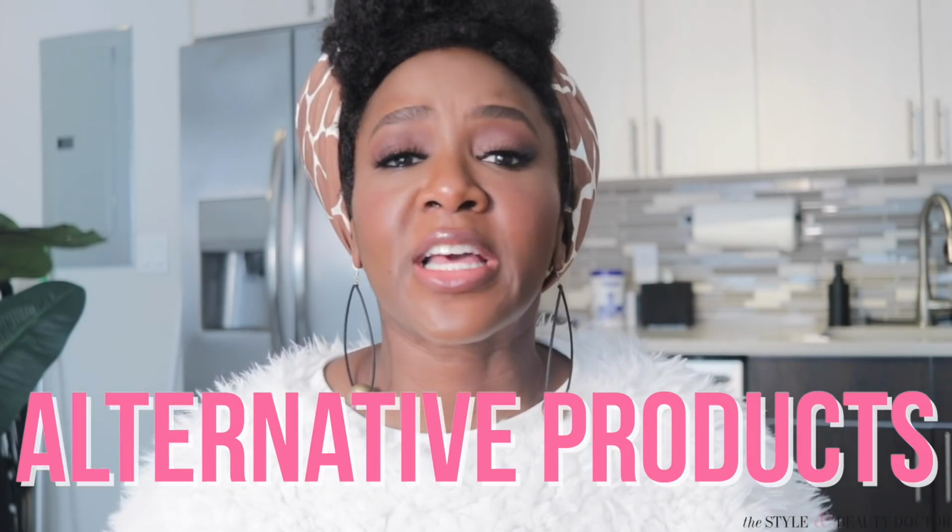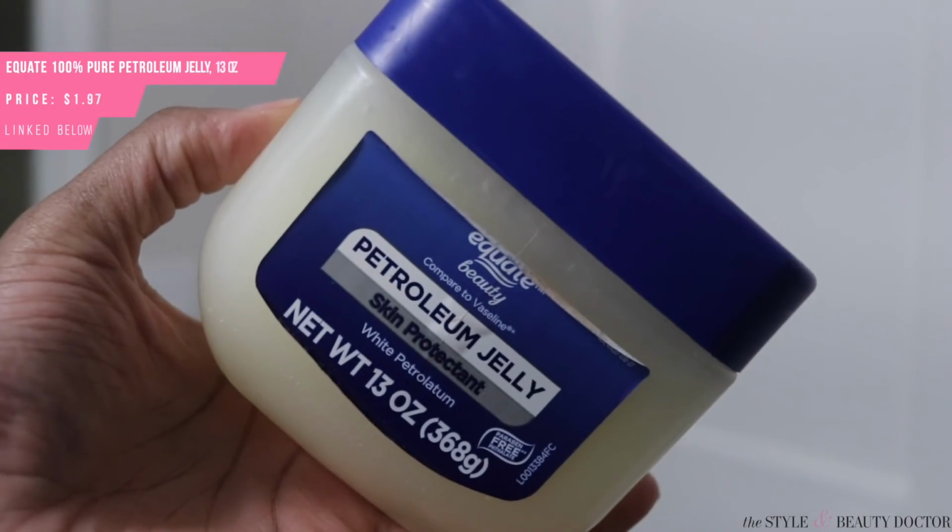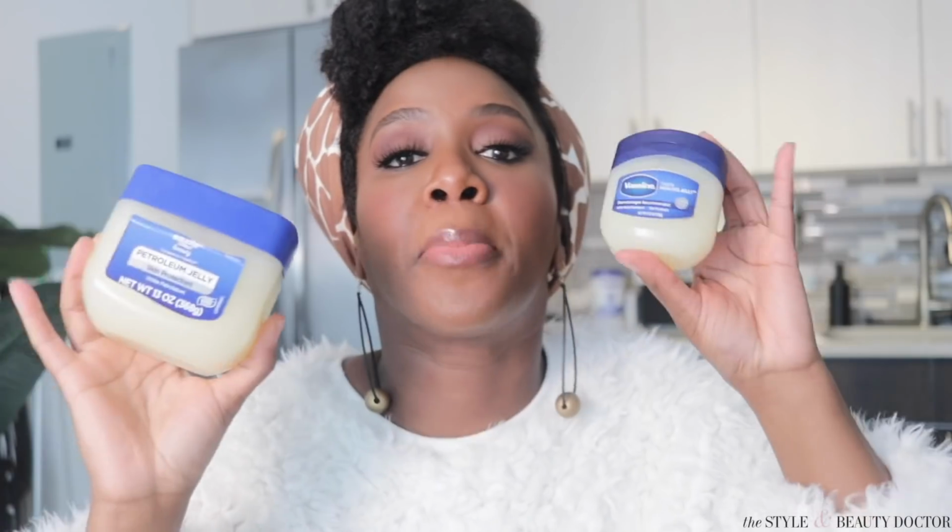Now, Vaseline is not the only kid on the block that can do this. Here are some alternatives. You don't even have to buy the Vaseline brand. I have been chilling with the generic from Walmart, the Equate brand. The label is all peeling up. I haven't even had it that long. The bottle is looking a little crazy, but it's what's on the inside that counts. Both products contain 100% petrolatum.